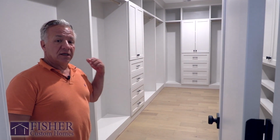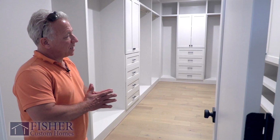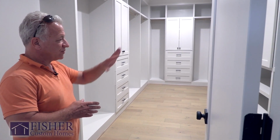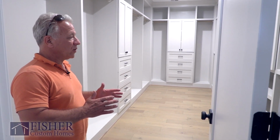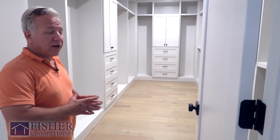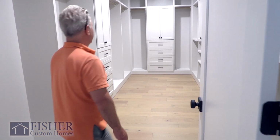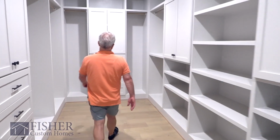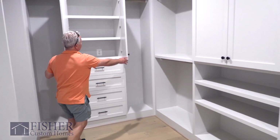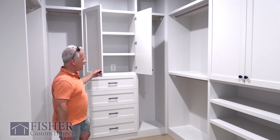So this is his custom-built closet. We work with the homeowners. My on-site trim carpenters build all this on site. We work with the homeowners for how they live and what suits them best. And so we can build drawers. We build some concealed shelving here, and it helps to keep all your belongings neat and tidy.